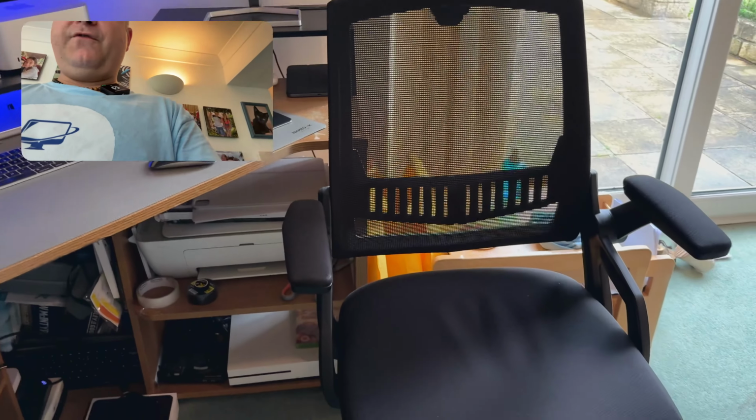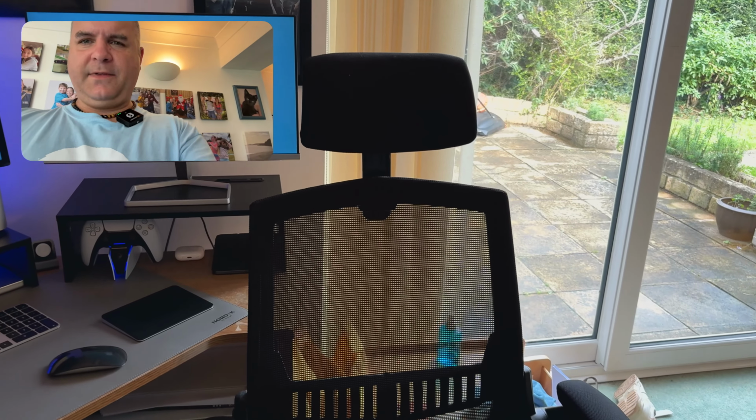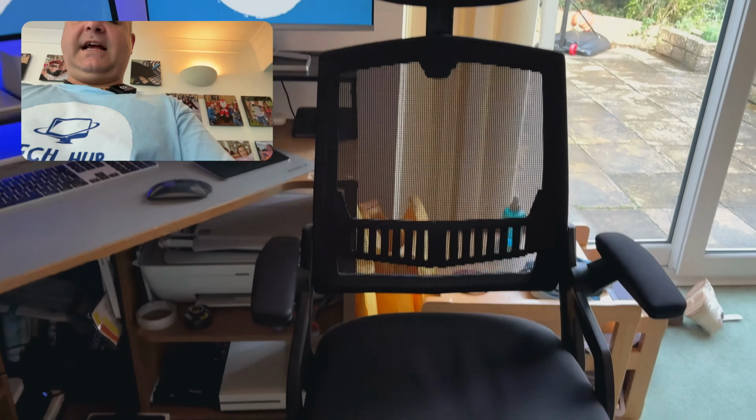I had a big grey one before, which was comfortable, but it wouldn't stay up at the height I want, and this one kind of pushes me forward, and the ergonomics of it is exactly what I needed, and I feel the difference because I actually work from home a lot from work as well, so I'm always at my desk setup.